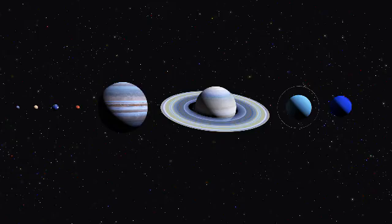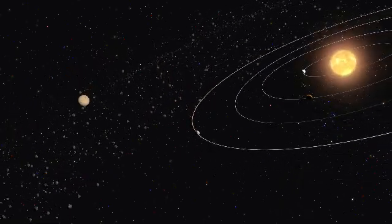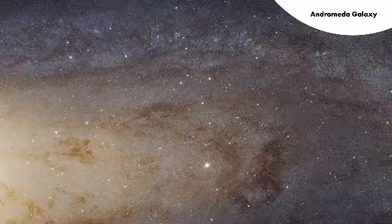Before 1995, we only knew the planets in our own solar system. Now we know of several thousand planets and are likely to discover thousands more. Nearly every star has planets, and at least 1 in 10 has an Earth-sized planet, and some have more than one. Each of the stars in this image might have many planets, but how would we know?